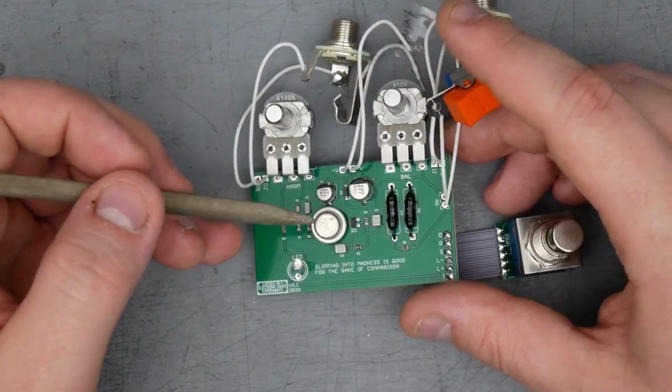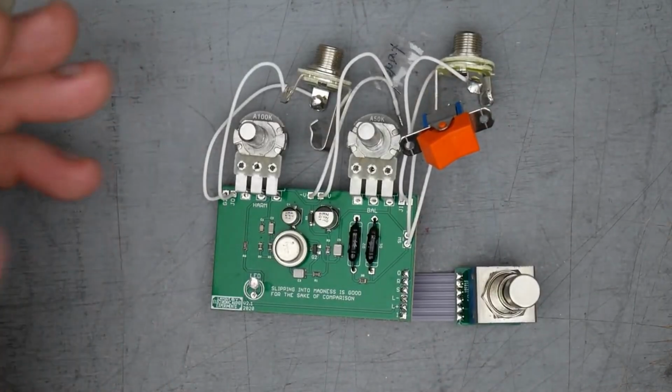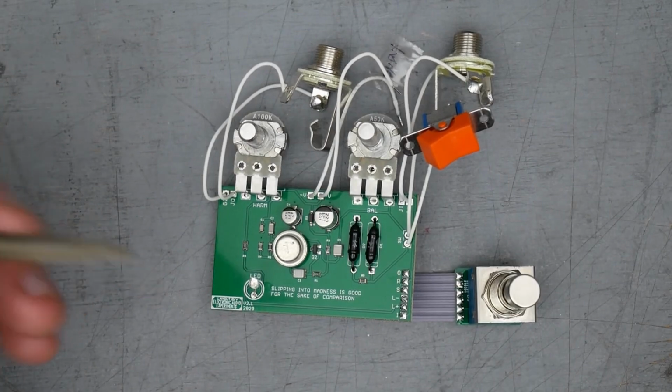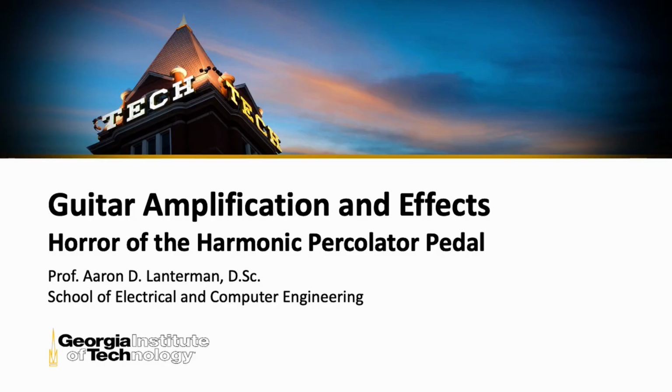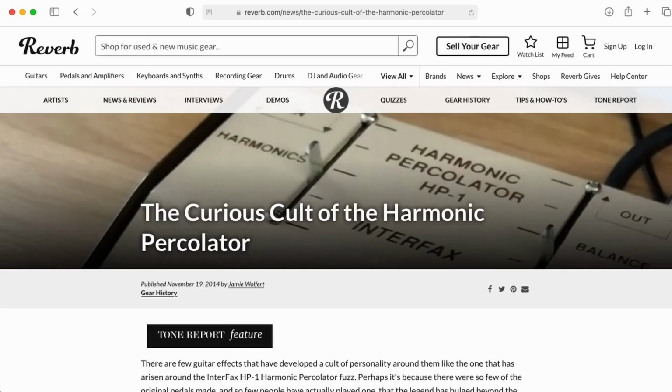The harmonic percolator circuit is a strange circuit. There's a college professor who did a video explanation of the pedal. I can't remember who it is. Hi there. My name is Aaron Lanterman. I'm a professor of electrical and computer engineering at Georgia Tech. And while I was thinking about final project ideas for students in my guitar amplification and effects class at Georgia Tech, I came across this weird pedal called the Harmonic Percolator.